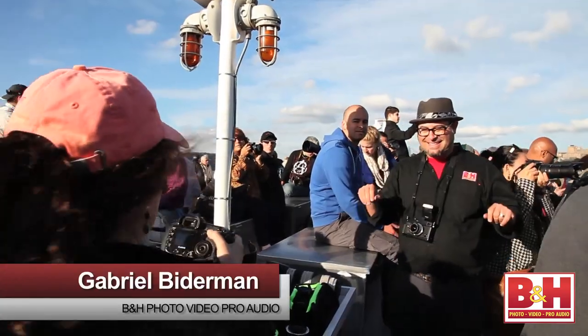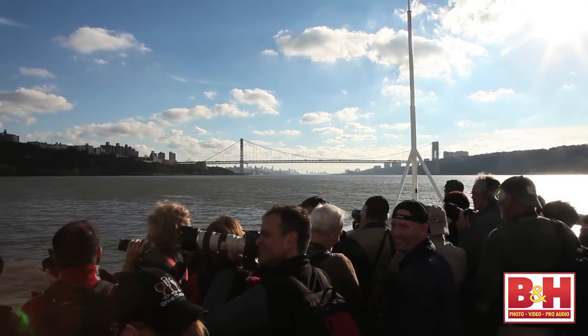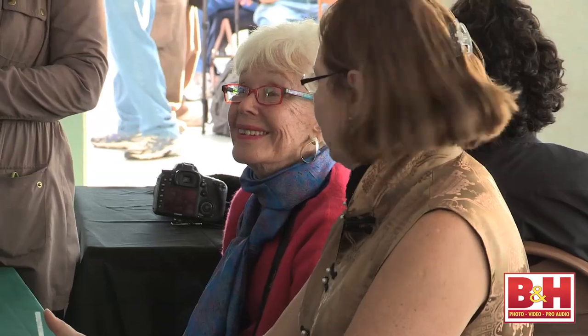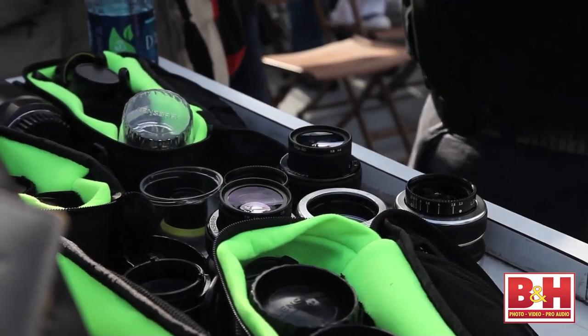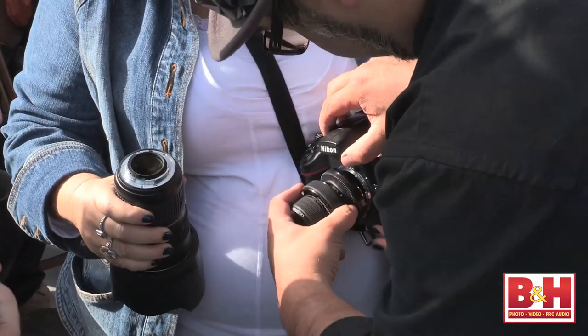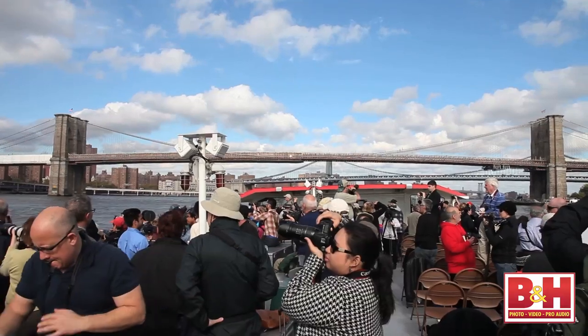Here we are on the Circle Line cruise ship with Moose Peterson and over 400 attendees. We've got all these vendors here, Oben with their tripods, Lexar with their memory cards, and Vivian Cherry is here with her classic books from the 40s and 50s. I'm running a Lensbaby station, and we have telephoto lenses set up all over the ship for everyone to try. It is awesome. If you don't go away here with a great photo, I guess you weren't here.